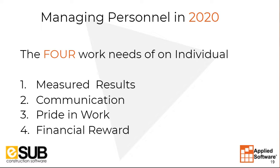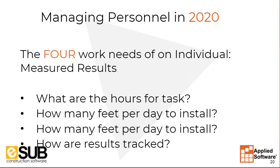And then the financial reward, which gets really weird. At some companies I've seen, the supervision and project management understand the risk-reward wager of what the profit is in a job. At other companies, it's an elusive, mysterious number that nobody ever knows. It makes you really wonder about this measured result concept. Let's dive into that and think about it for a minute.